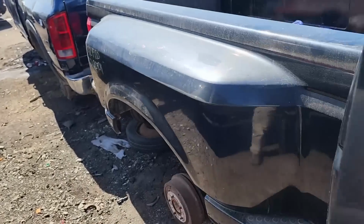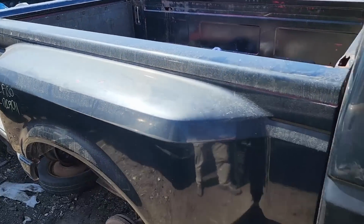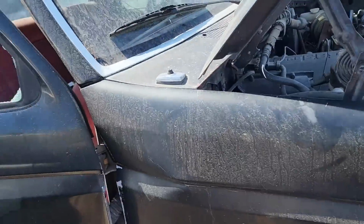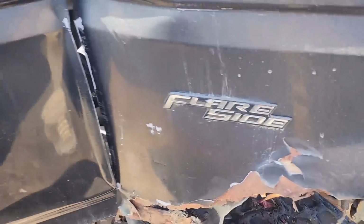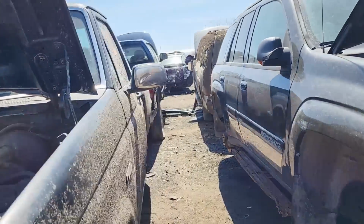Another vehicle makes me want to cry seeing it out here. I love me some step sides. I think actually step side was the GM moniker. Ford calls them flare sides. I don't care what you call them or what brand they are. I love them.